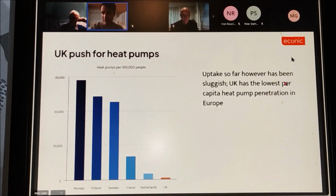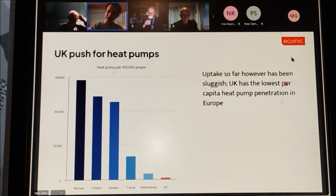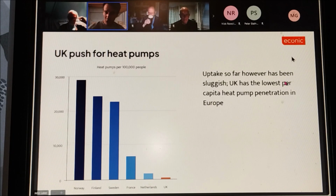And often they don't actually have a gas grid, so that makes a big difference. But for example, if we compare the UK to the Netherlands, we really see that a country that's quite comparable to the UK has a much higher penetration of heat pumps than what we have here in the UK. So if we go to the next slide, John.